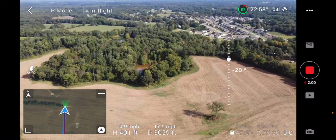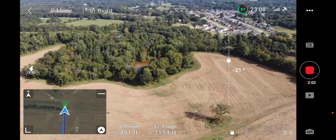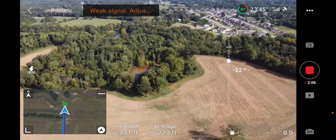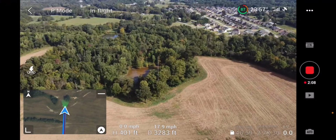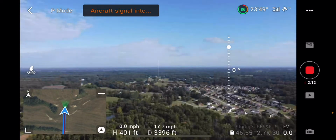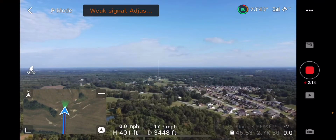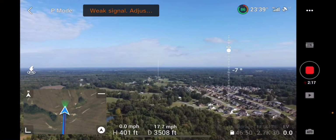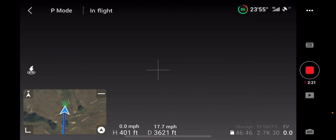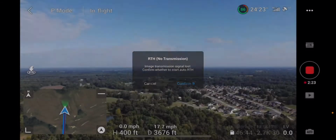Alright, 3,000 feet away. Another thing is too, the SD card version of this is probably not going to come out for a while, because right now I am on vacation and I don't have my laptop to post it right now. Nope, lost signal. I mean, I got 4 or 5 hours. Oh, I got it back.